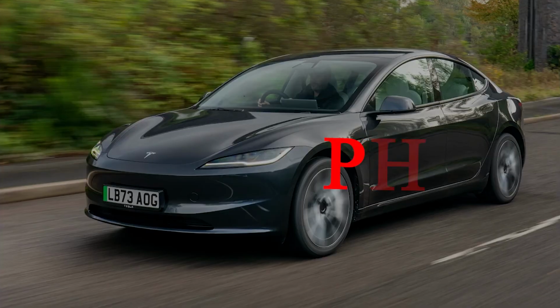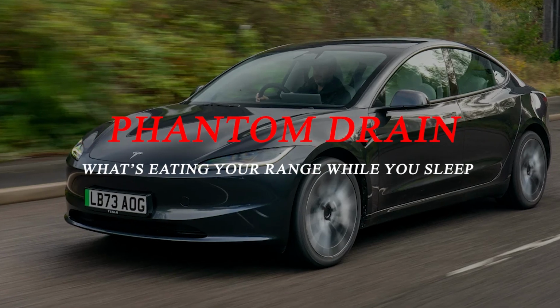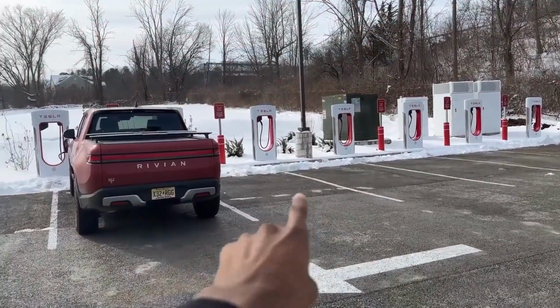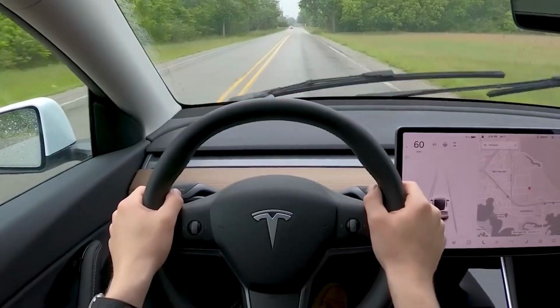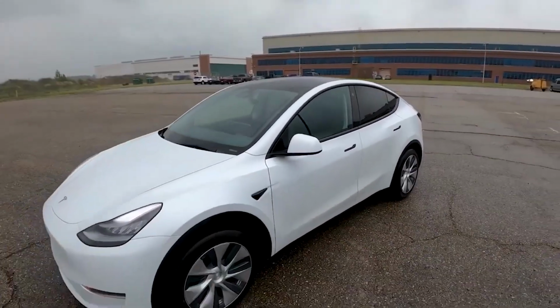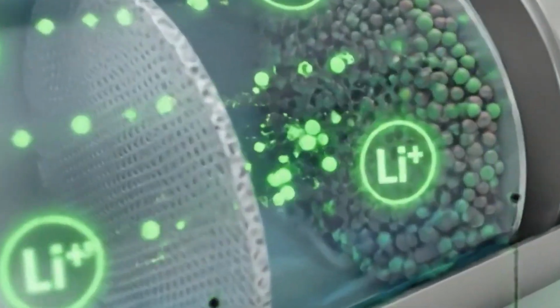Phantom drain: what's eating your range while you sleep? Now let's talk about something that isn't about calibration at all, but that I'd argue causes just as much frustration for Tesla owners: phantom drain.